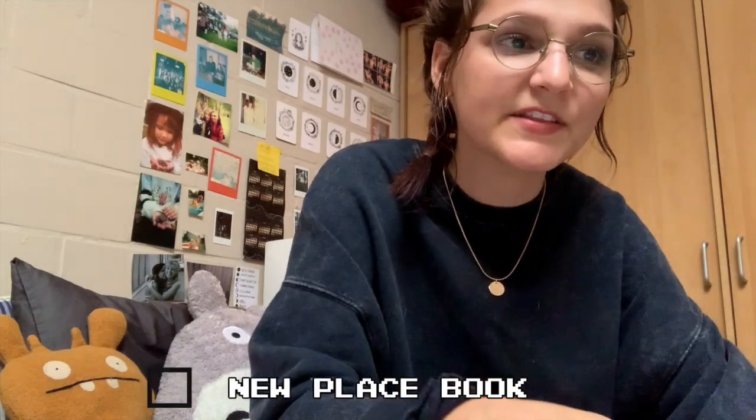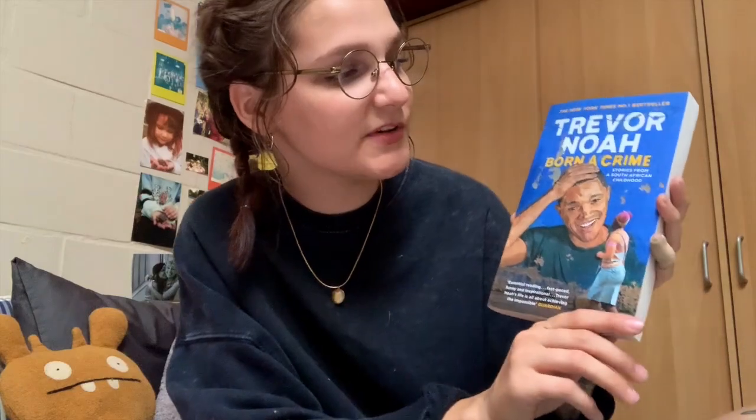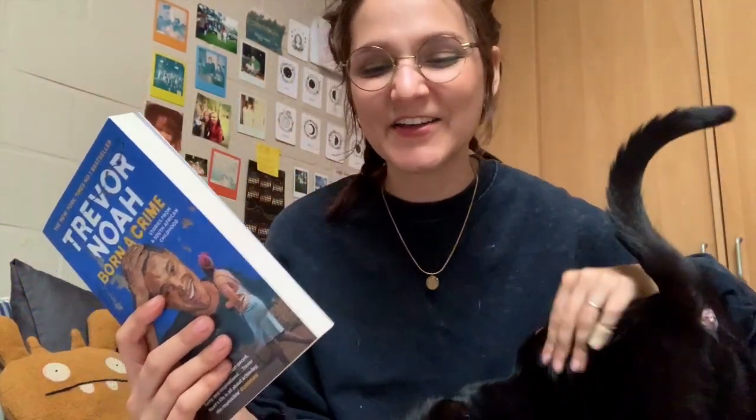Last but not least, read a book that takes place in a different continent than where you live. I chose Trevor Noah's Born a Crime, Stories from a South African Childhood. Now, friends that I know that have read this, the internet, human beings, I hear that when they pick this up, they can't put it down. So Trevor Noah was born in South Africa during apartheid when it was technically illegal to be mixed race.